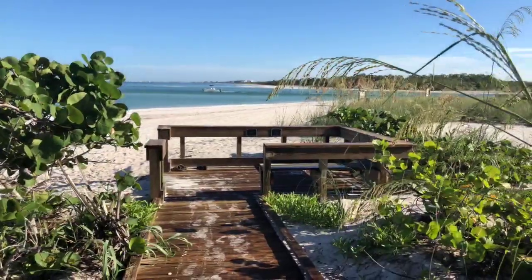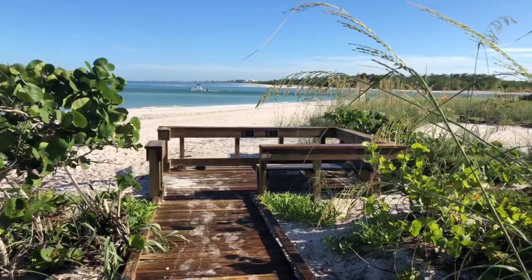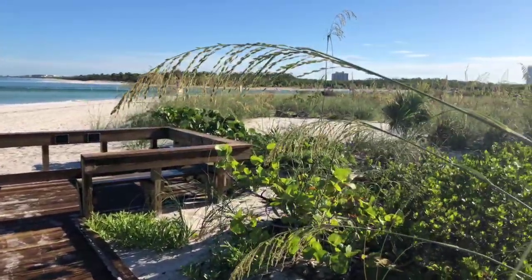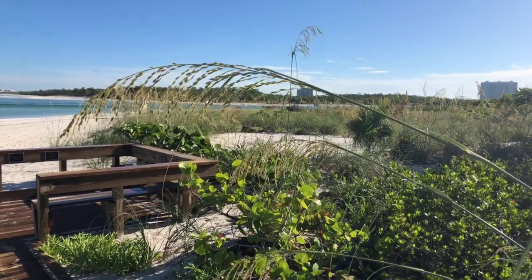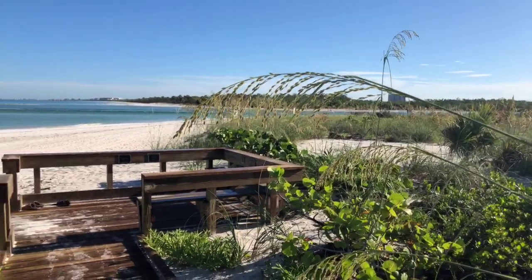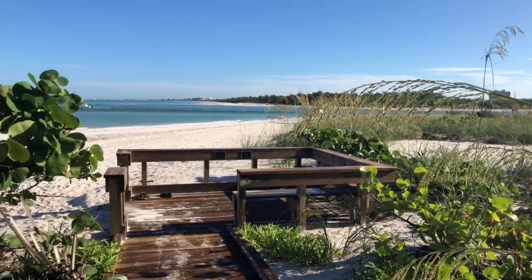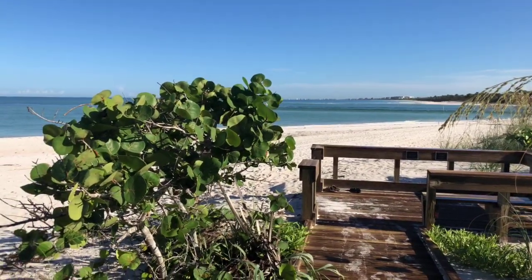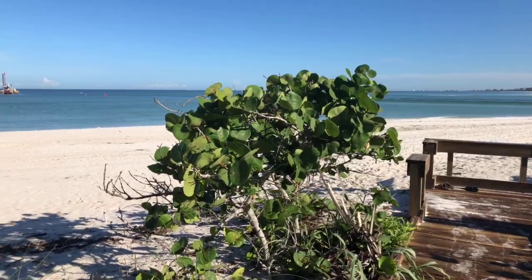Okay, now what I'm gonna do, after I give you one more look around, it's just so gorgeous. Soaking in all this beauty, these beautiful colors. I'm gonna take you back through the trees here on this little boardwalk real quick.